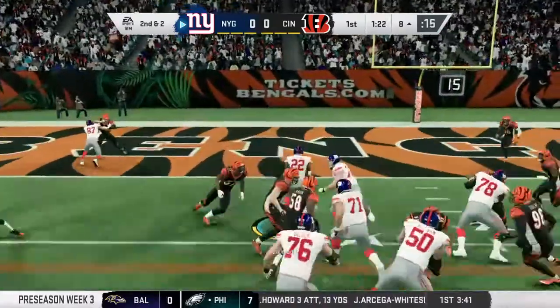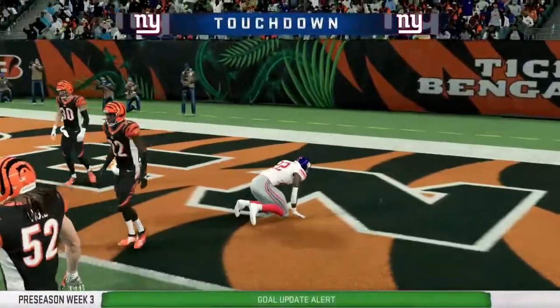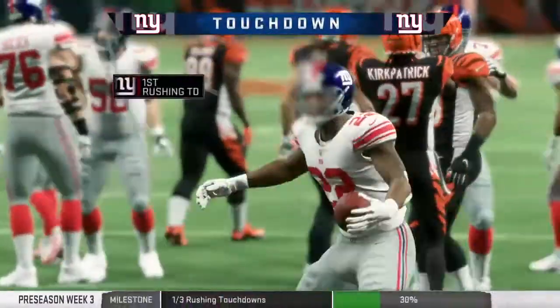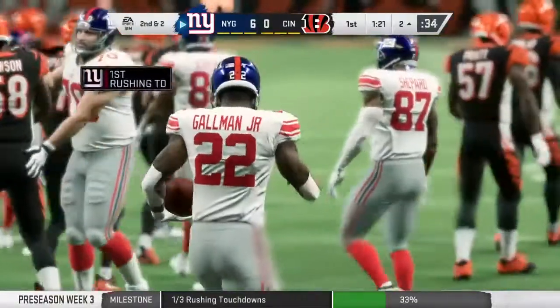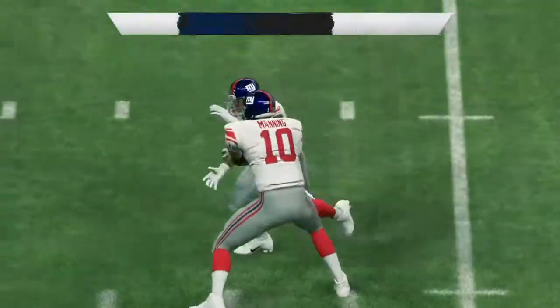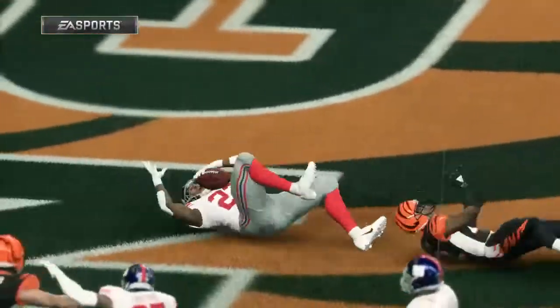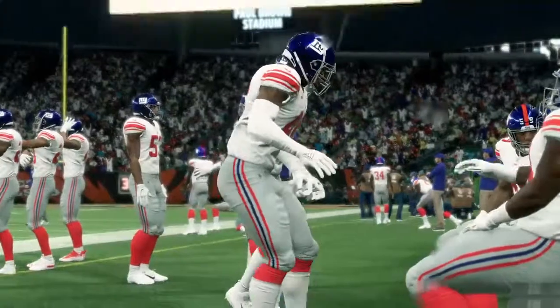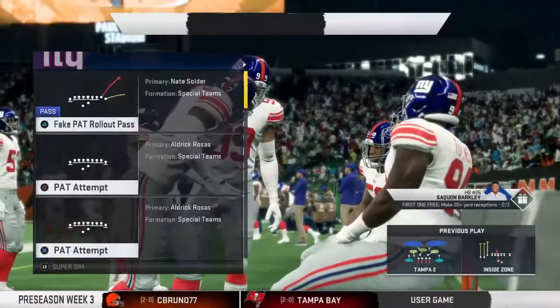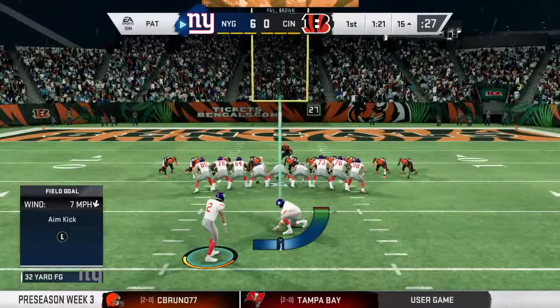Manning turns and gives this to Gallman. And he will take it on in for a Giant touchdown. An 8-yard touchdown run as his guys are able to strike first here in this opening quarter. Solid job up front. Really just a solid job all the way around to get that one in. That was well executed, wasn't it? Well blocked, well run. End result, 6 points. Touchdown.